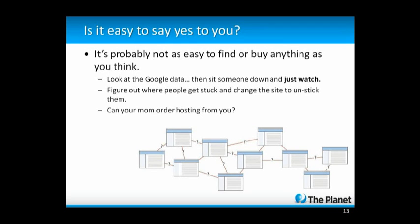All of us think that our sites are great and logical, and it's really, really easy to come in and do business with us. And we're all wrong, present company included. It's never as easy as we think. You need to look at it, and you need to test it.